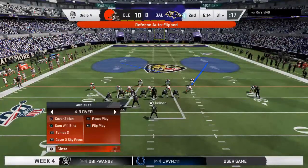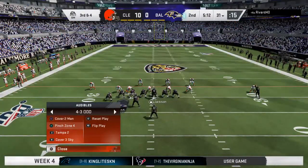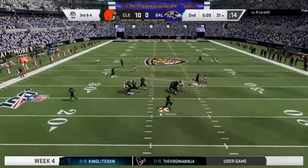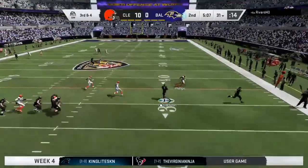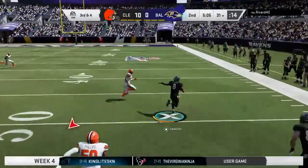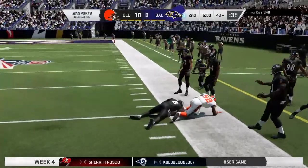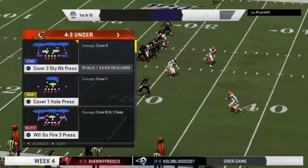Watch 52. Jackson. Eluding the pressure right. He may try and run for this. Big yardage there on the scramble. It gets him a 1st down.